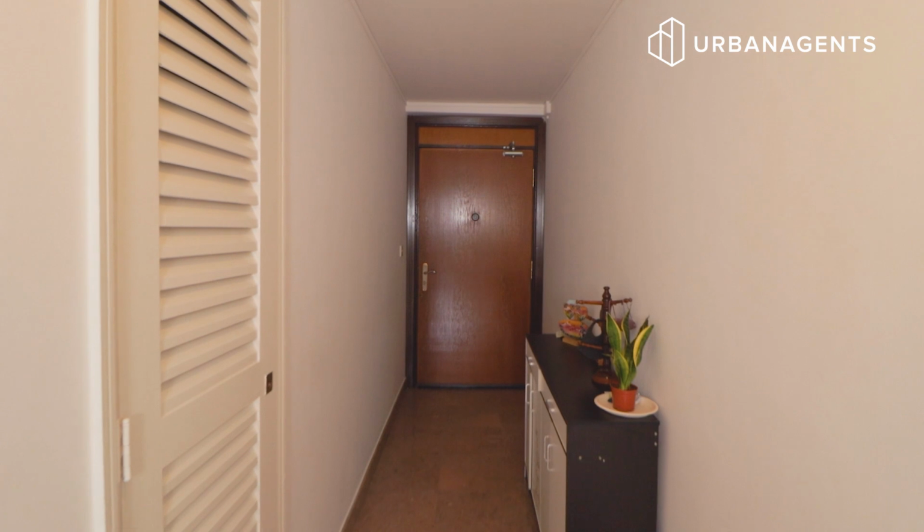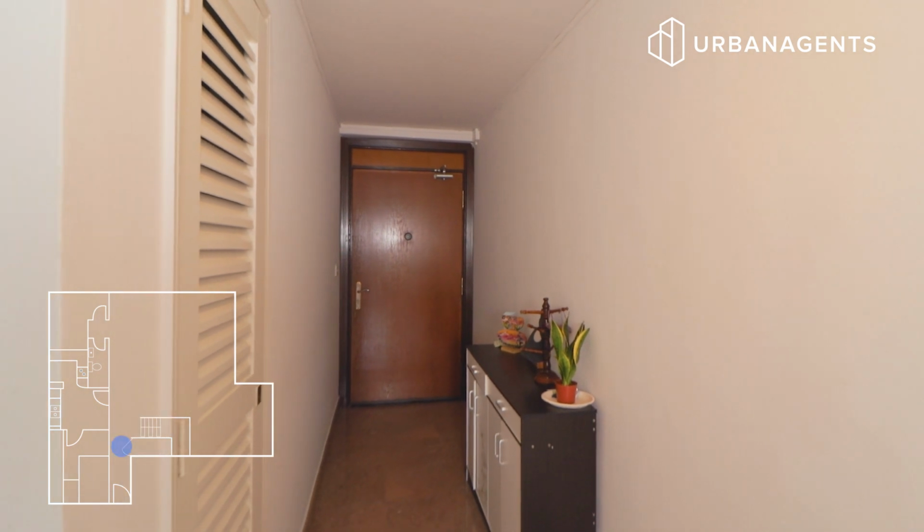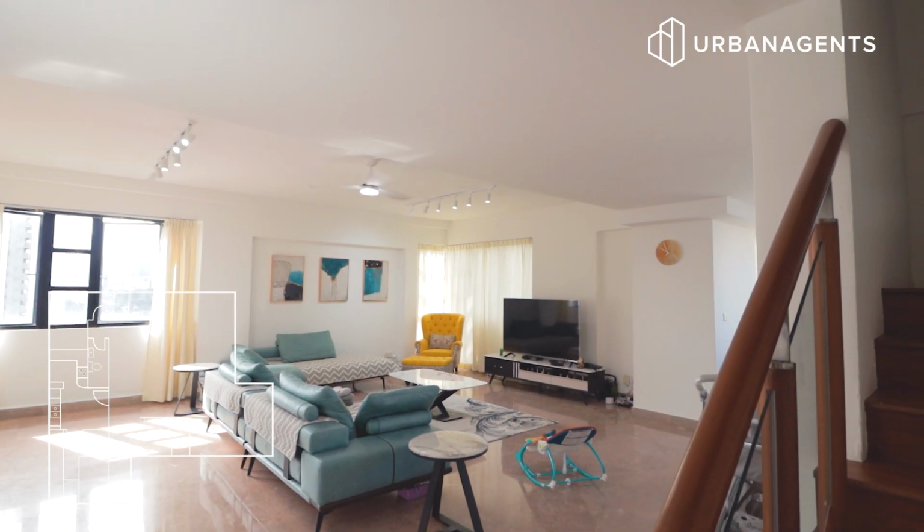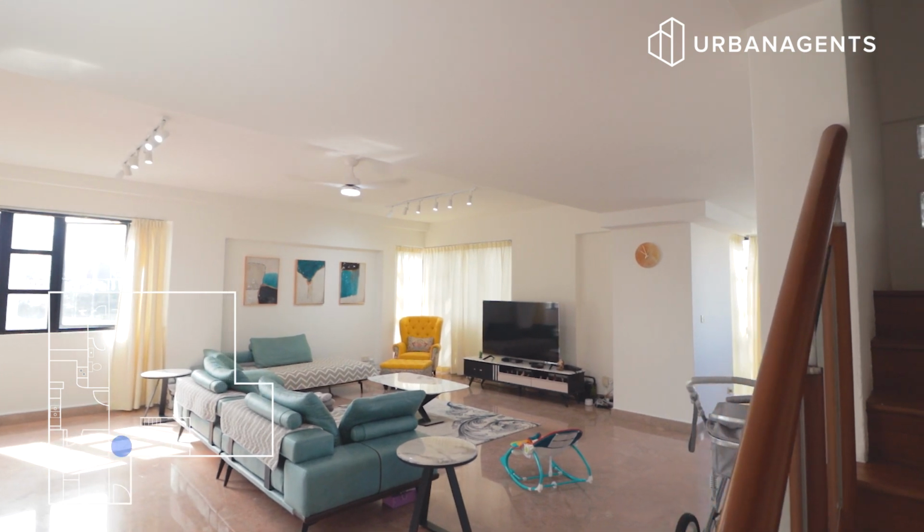If you come in from the entrance, you actually get a private foyer. Wow, that's nice. And then you can even build shoe cabinets there. People will come right at the entrance, they won't be able to see your living room. That's absolute privacy. And Michelle, look, the living room is so huge.